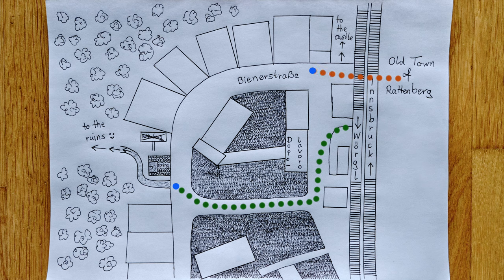Walk on for a few meters until you find the street sign signaling that you are leaving Rattenberg. There you will find a small spring on the right-hand side. This is where the path to the ruins starts.